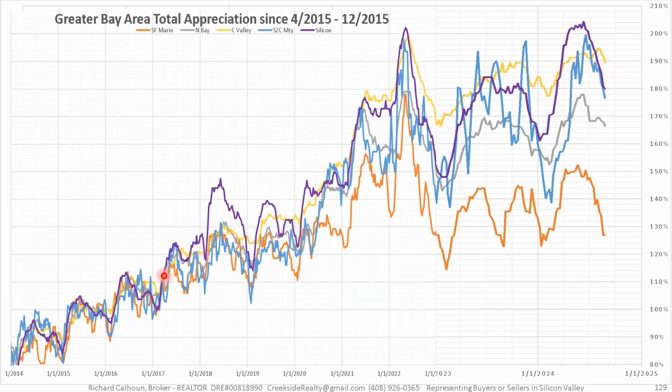And again, if you come back, you can see that all the regions were basically doing the same up until the pandemic. You can see the 2018 stick out of Silicon Valley, but they've all been doing the same. But since the pandemic, the cities quickly fell down to the bottom, and then the North Bay took a little bit longer, but quickly fell down to the bottom. And then your other 3 regions are doing fairly well and fairly consistently.